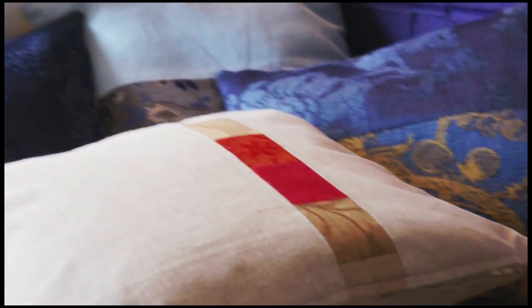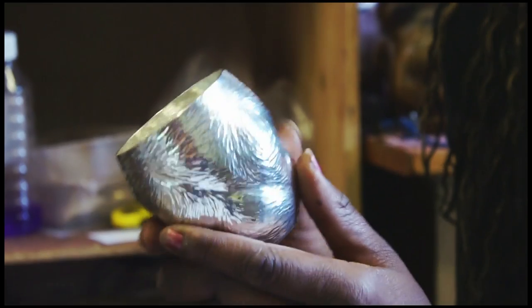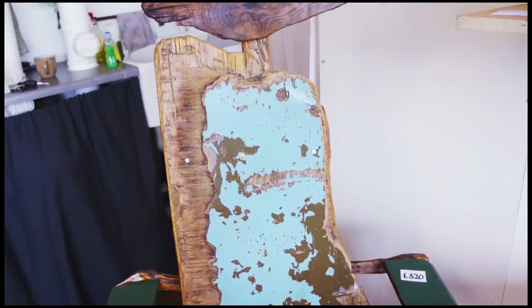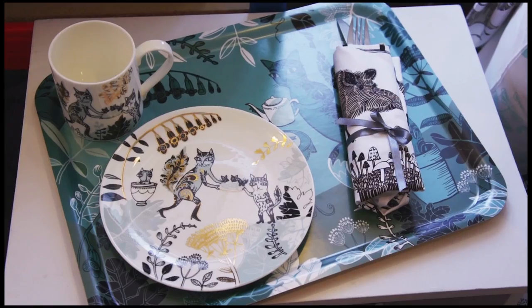I make laser cut lace. We create sustainable luxury fabrics for couture and interiors. I'm a silversmith here at Cockpit Arts and this is one of my beakers. What I normally do is create furniture for commission. I make jewellery, precious metal, but I also use steel in my work.